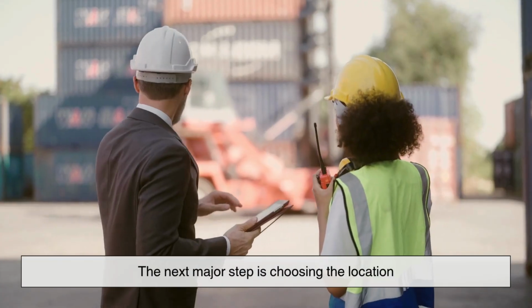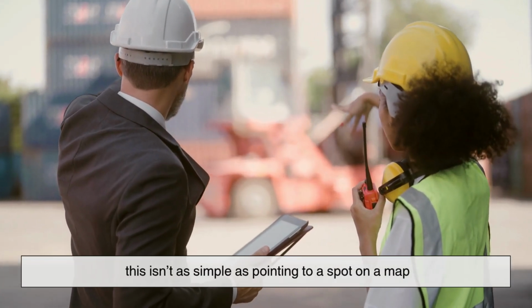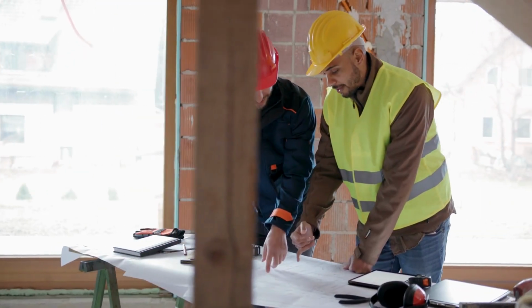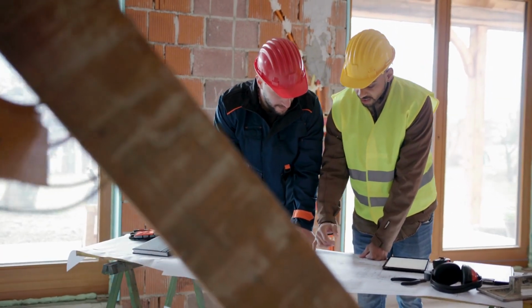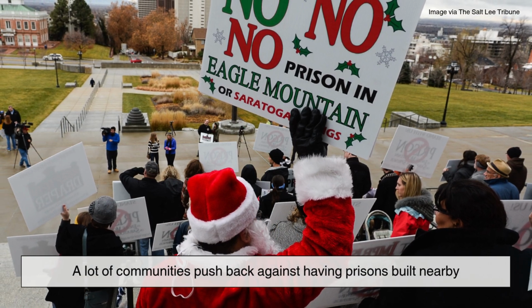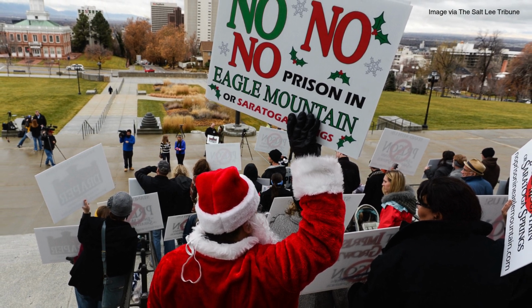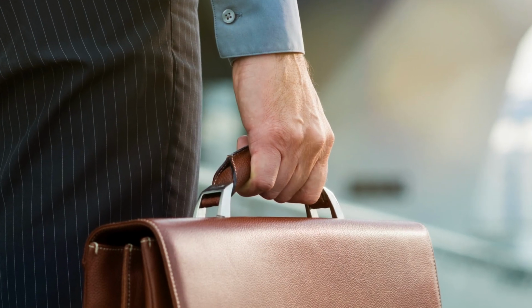The next major step is choosing the location. This isn't as simple as pointing to a spot on a map. A site has to be large enough, away from dense residential areas, and near infrastructure like water, electricity, and roads. But it's not just about convenience. A lot of communities push back against having prisons built nearby. No one wants to live next door to a correctional facility, even if it means job opportunities for locals.